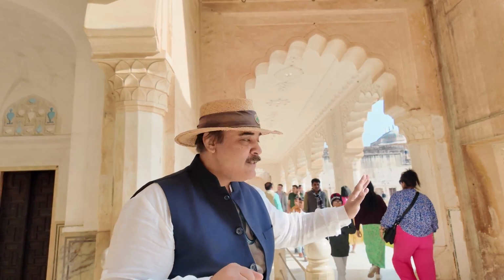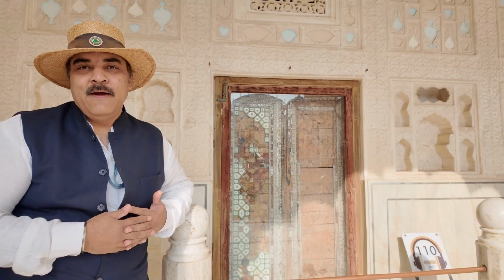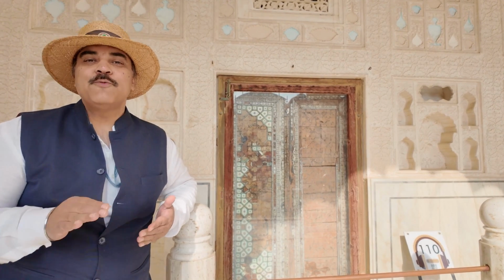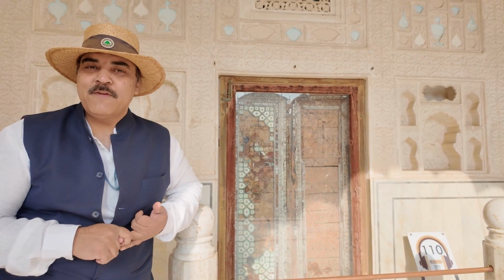So the entire structure was made in such a way that in the blistering heat of the summer season, in the months of April, May, June and July, it is here that the family preferred to spend most of their time. The door that you see behind me is actually made of sandalwood. In those days, sandalwood was the most preferred. So between sandalwood and teak wood is what they actually prepared most of their doors.